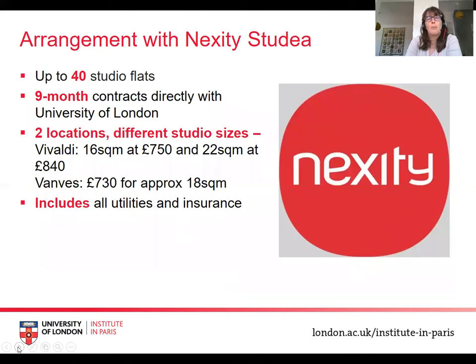So to say a bit more about the Nexity studios, we book approximately 40 studio flats per year in 2 different locations. First, in Vivaldi Hall of Residence, which is in the 12th arrondissement. You have 2 sizes, approximately 16 square meters and 22 square meters, at £750 and £840 respectively. And in Vanves, which is on the southern outskirts of Paris, £730 for approximately 18 square meters.